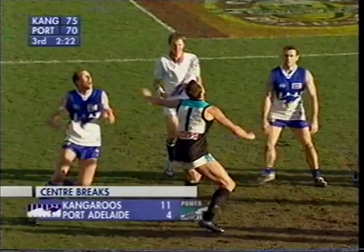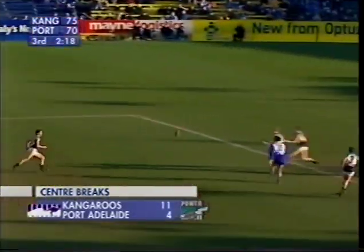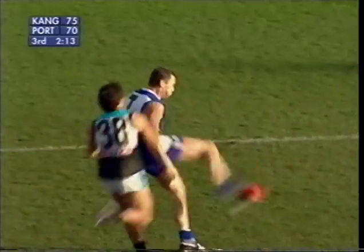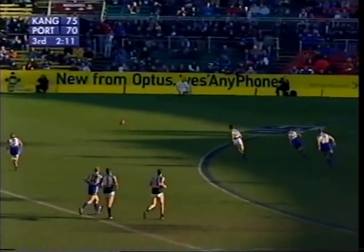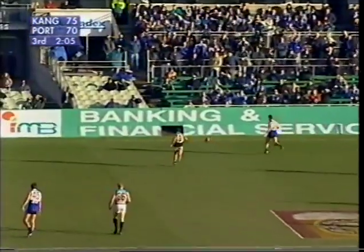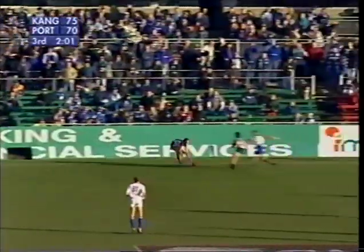Kangaroos still 7 up on centre breaks. Rawlings works hard in close. Ugly bounce. Tucked on by Carr, pinched by Simpson. Pulled off the ball. Kingsley. Pickett is desperate. Diving lunge, couldn't take it. Stakes are high. King needs support, backs himself in.